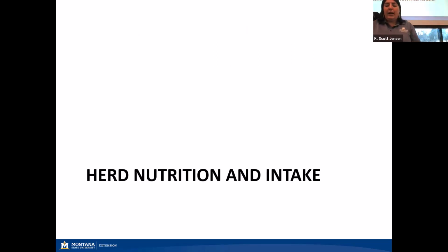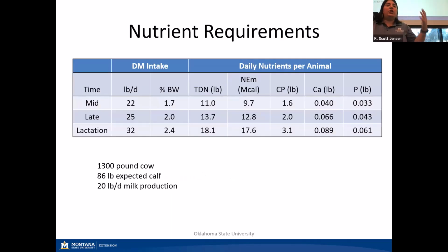So we're going to kind of walk into herd nutrition and intake here, but just throwing this up here, this is your 1,300 pound cow nutrient requirements in mid-late gestation as well as lactation. This is out of Oklahoma State, but I know University of Idaho also has a really great beef handbook. I like Oklahoma State just because it puts everything on a pounds basis for us. It makes it a little bit easier to do some of the math, because we are going to get into some high school algebra, everybody. You never thought you would use it ever again. This is your one time you can use it.